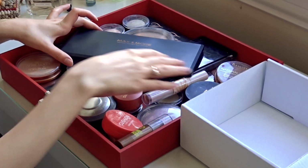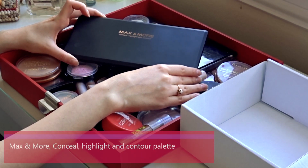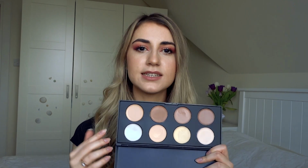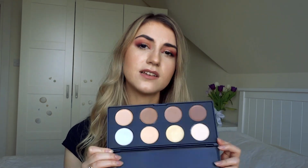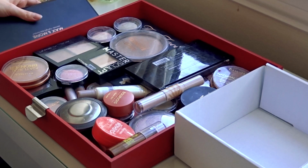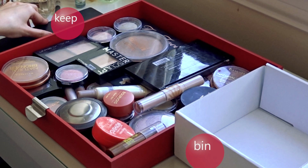So I've got all the products in front of me, and we're very quickly going to review them as well as we're deciding what we're keeping and what we're not. And the first thing we have here on top is the Max & More Conceal, Highlight and Contour palette, and I bought this in Home Bargains and I think it was only £2, and I filmed a full review for it, but I haven't edited it yet. This is the palette. It's a contour and highlight palette. This is not expired yet. It says 9 months after opening, and it did not pass that long, so I will keep this one. So I'm just gonna put it here onto the left of this drawer.